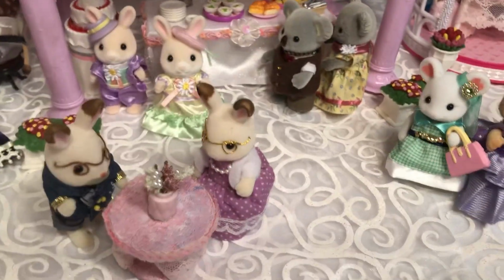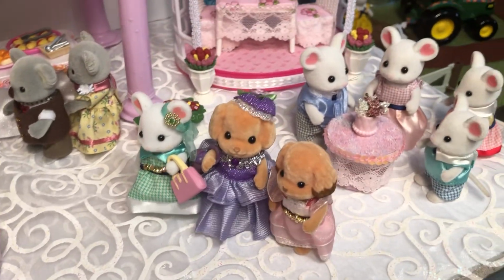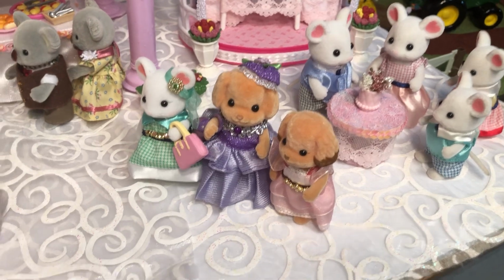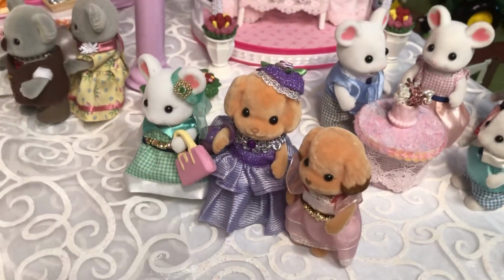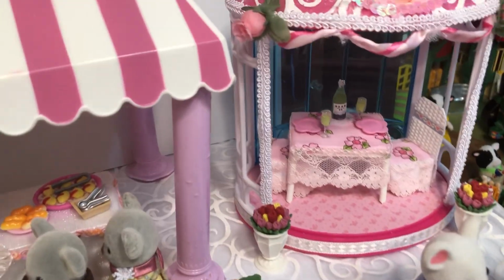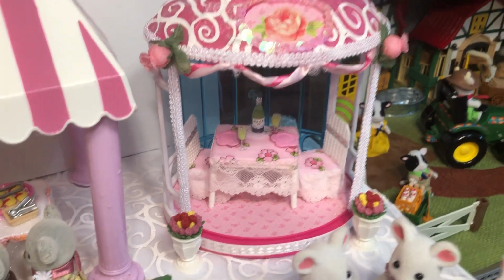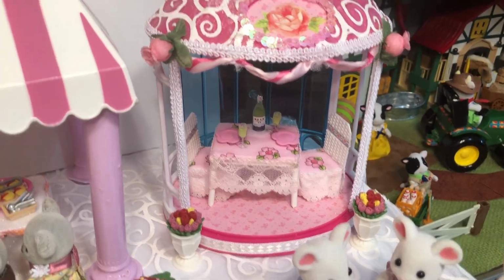Then down here in the front we have some more guests. We have some marshmallow mice, the entire family's there, and little Laura's there with her mother, the poodles. And then back here is where the wedding couple is going to eat. And this gazebo was just a plastic gazebo.